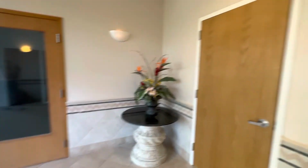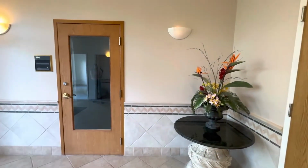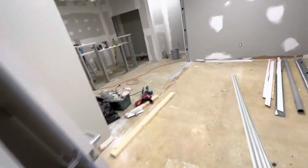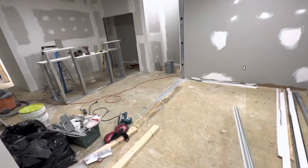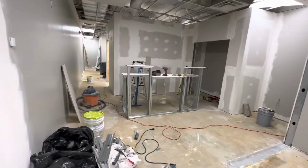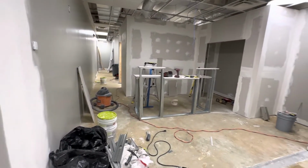Okay, I got 1 and 2. Somebody asked me about demising these two spaces, so I'm going to show you something. I had a question about when you have commercial property. I showed you those two doors.